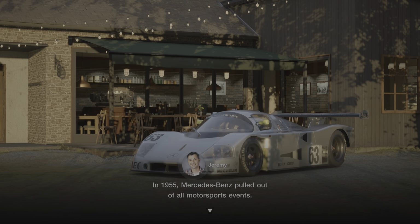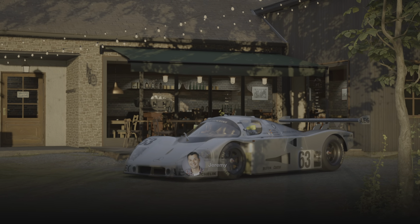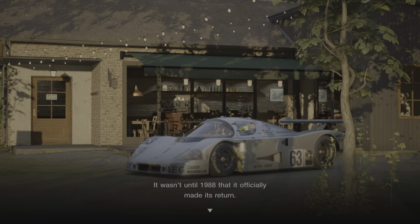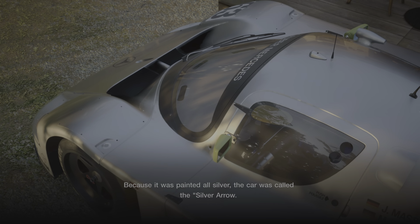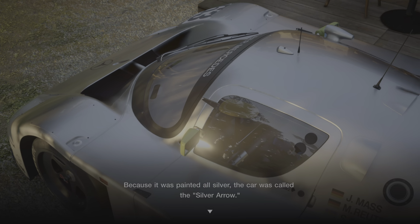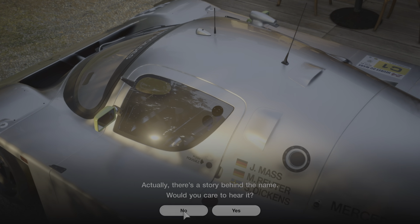In 1955, Mercedes-Benz pulled out of all motorsports events. It wasn't until 1988 that it officially made its return. And it did so with this car, the Sauber Mercedes. Because it was painted all silver, the car was called the Silver Arrow. Actually, there's a story behind the name. Would you care to hear it?